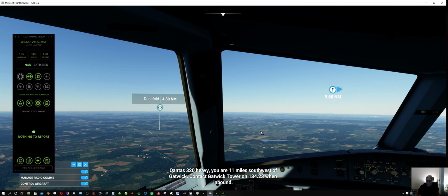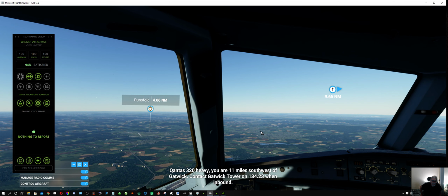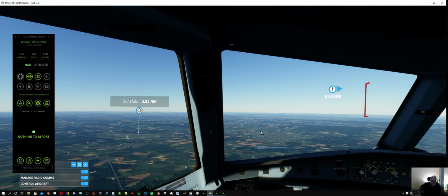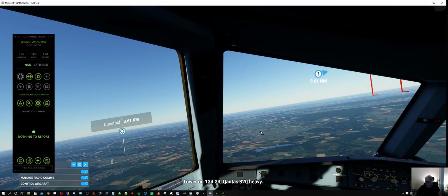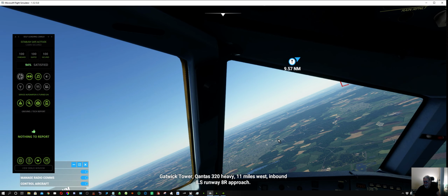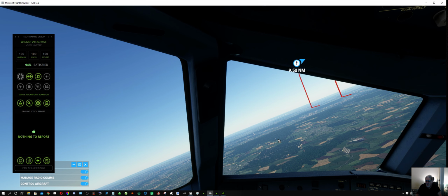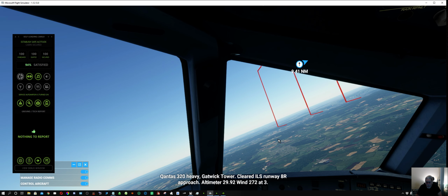Heading north 1 mile, southwest of Gatwick. Contact Gatwick Tower on 134.23 when inbound. Tower on 134.23. Undercarriage is down. Gatwick Tower, Qantas 320 heavy, 1 mile west inbound, ILS runway 8 right. Turning onto the glide slope. Qantas 320 heavy, Gatwick Tower. Cleared ILS runway 8 right approach.